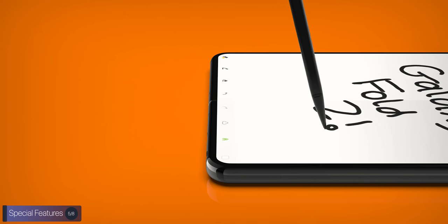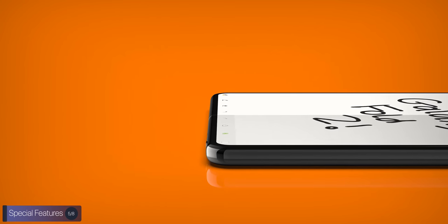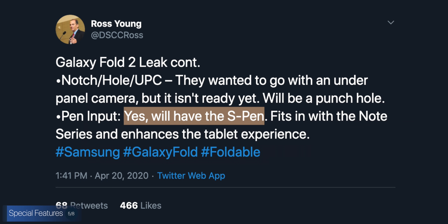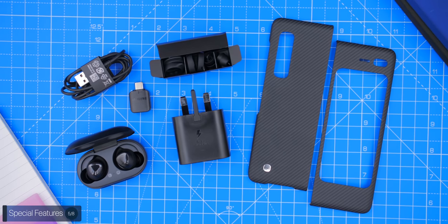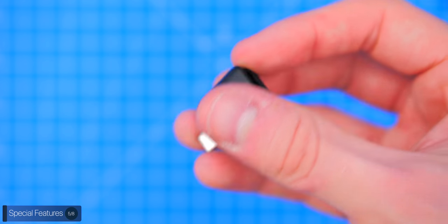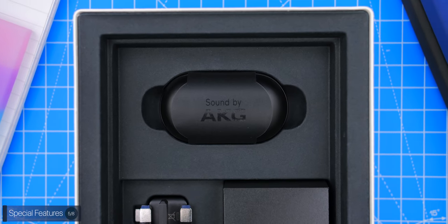And this could be another reason why the Fold 2 is getting larger, to make room inside for the S Pen. This was also reported by Ross Young, so S Pen support is looking very likely now. Aside from this, unfortunately, we wouldn't be getting any other massive changes. In fact, we might even see some accessories being removed from the box, such as the USB Type-C to USB Type-A adapter and possibly even the Galaxy Buds. If not on the high-end model, definitely on the Lite.